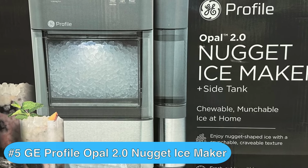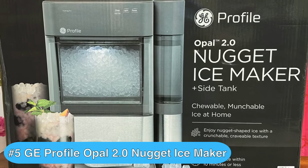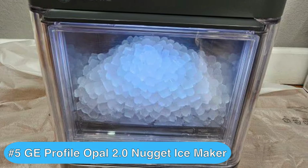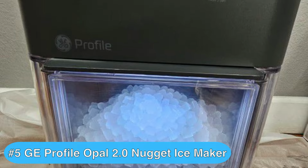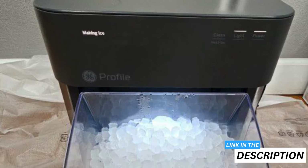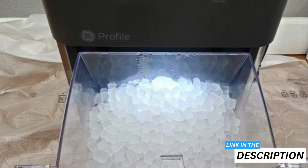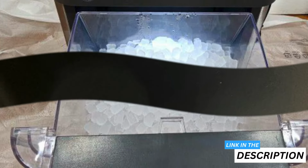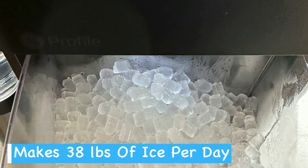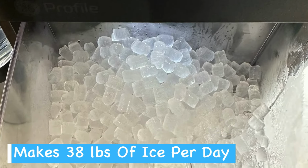Now for the fifth product, we have the GE Profile Opal 2.0 Nugget Ice Maker, which in my opinion is the best Pebble ice maker for those seeking a premium countertop ice maker for their home. Although pricey, this Nugget ice maker is a great choice if you love chewable, crunchy ice with added convenience from smart features. You can enjoy ice on demand with the GE Profile Opal 2.0 because it offers up to 38 pounds of Nugget ice every day.